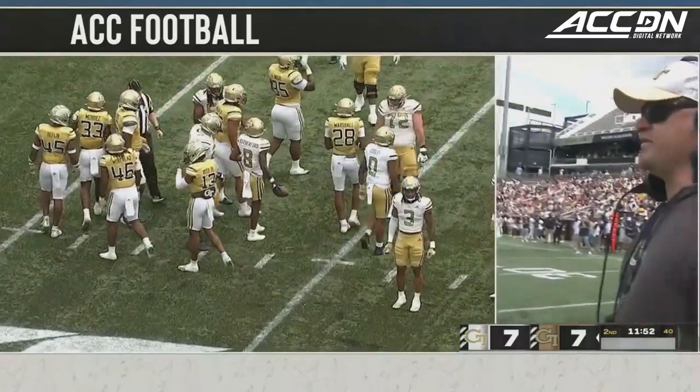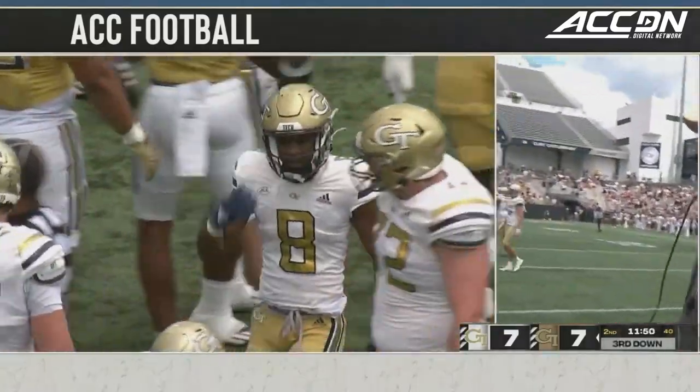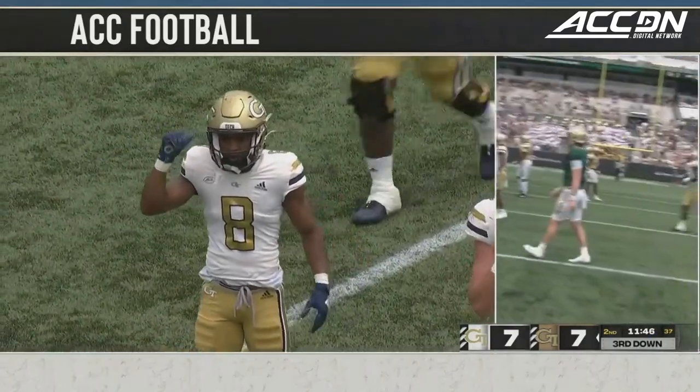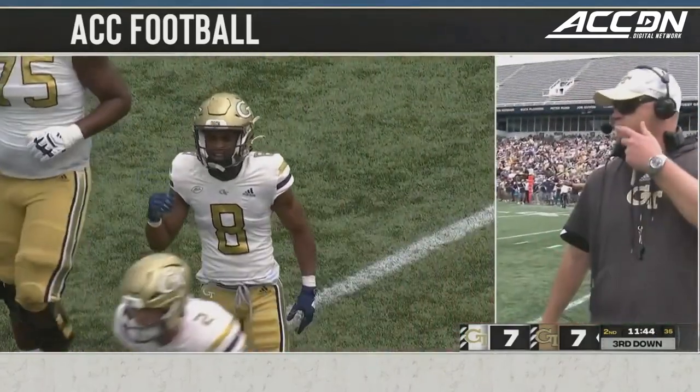I mean, we get guys out in space, and we got guys that can make plays in space, but it's not just the guy with the ball in their hand. Everybody's doing their job. And that brings me to my question.